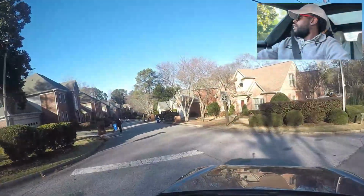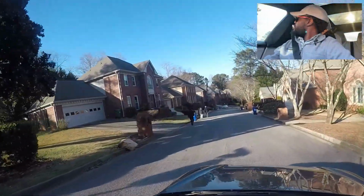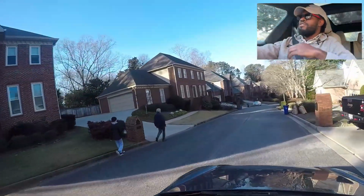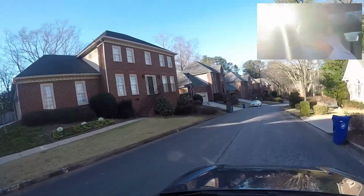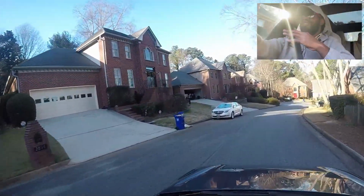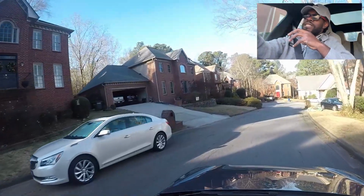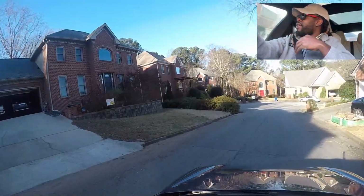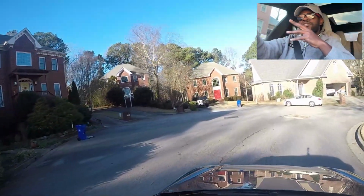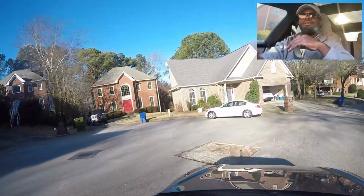This right here is Livesey Woods. As you can see, these are more of the brick fronts, but you can still see that consistency when it comes to how close the homes are. But these are big homes. I mean, these are 2,700, 2,500, 2,600, 2,700. Some are even 3,000 square feet with the basements.